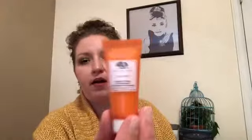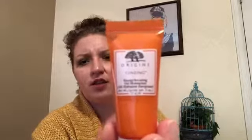And then another moisturizer that caught my eye in this particular box is the Origins Ginseng Energy Boosting Gel Moisturizer. I've been wanting to try this for a while, but as some of you may or may not know, Origins can be very pricey, and especially if you don't know that you're going to like something or how it's going to work on your skin, it can be kind of a scary commitment to make.